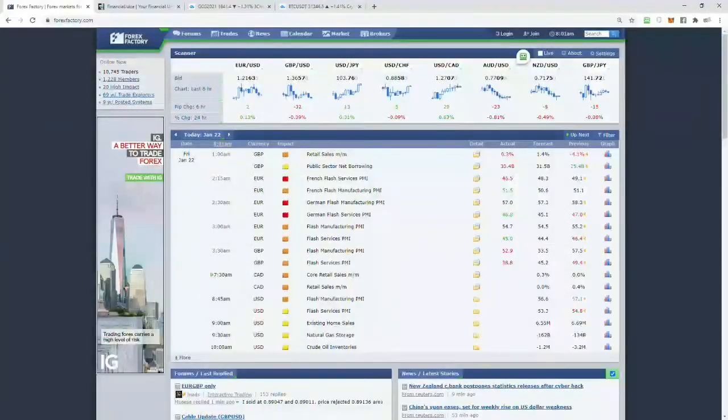First things first, we always want to check news. We want to see what news, if any, is coming up. Generally, we're looking for the red reports, like these high impact reports. We just want to be able to plan our day and make sure that we aren't trading into a high impact announcement. Today, we really don't have anything.